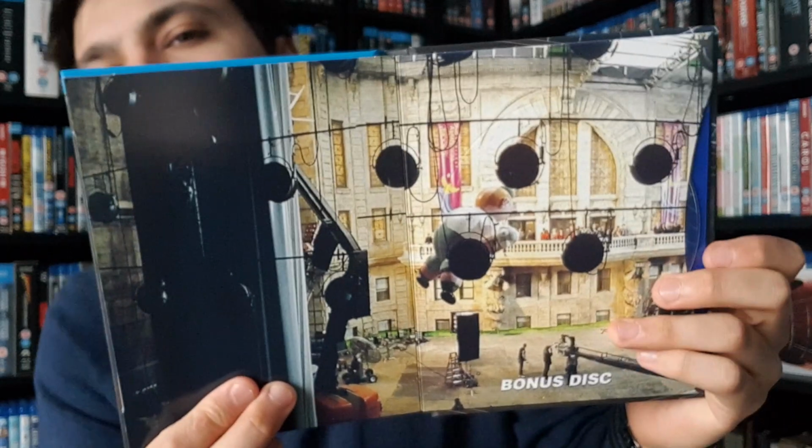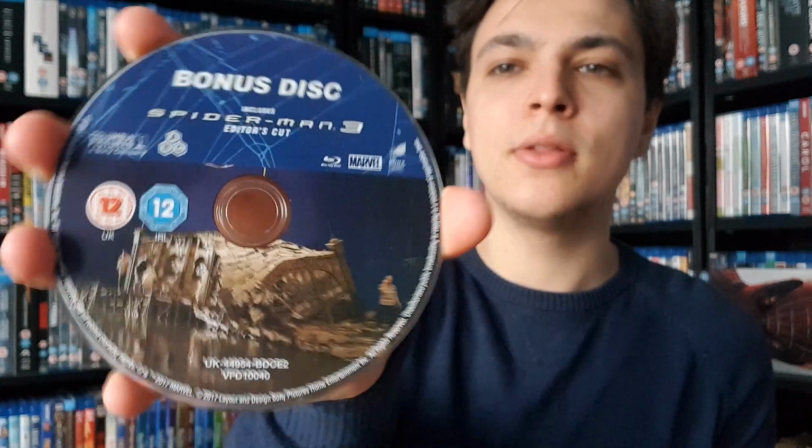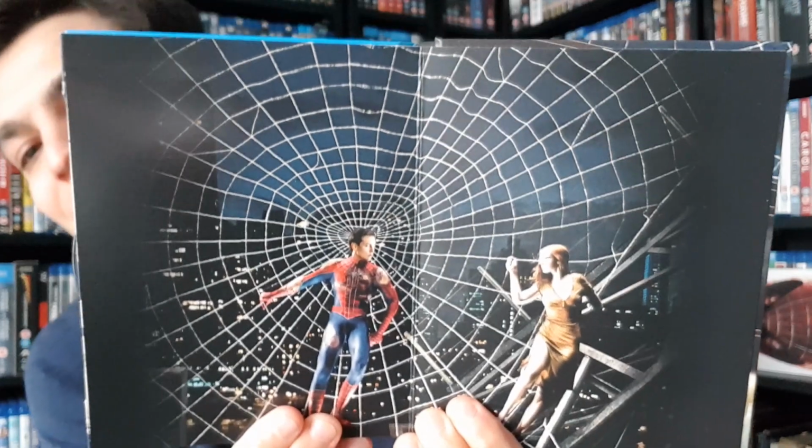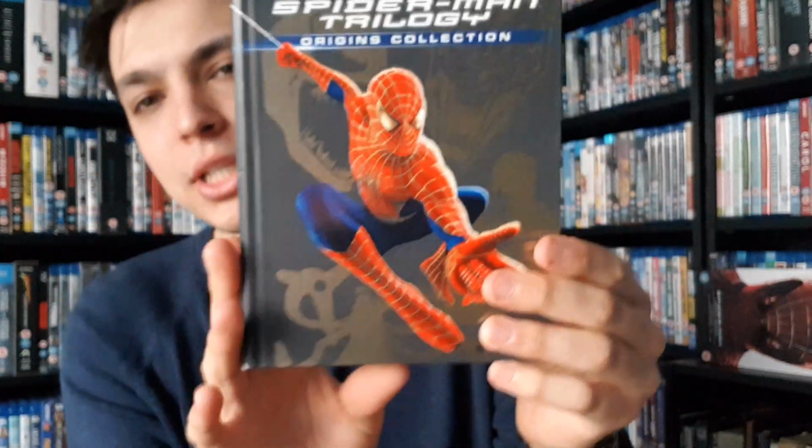And then we've got some bonus stuff. And the disc for this one, I really like the picture on this one. It's a little dock at the end of the second film when he fights Doc Ock. And, you know, it sinks. I'm sorry the camera's out of focus on me. I'm trying to keep it in focus for the Blu-ray. And then, of course, beautiful picture there at the end. Beautiful picture. But I just love this cover.